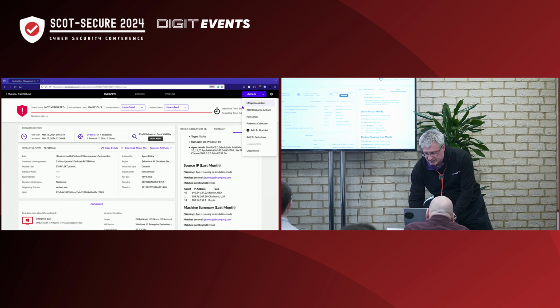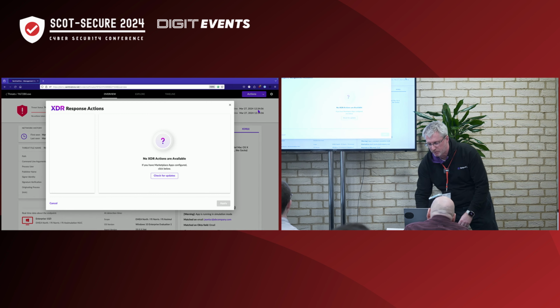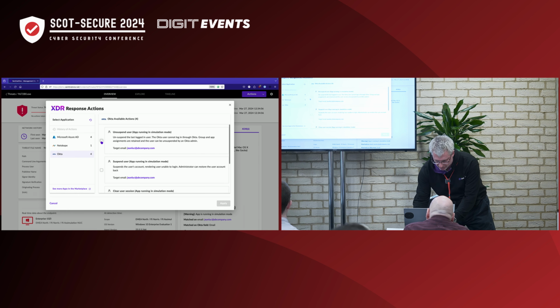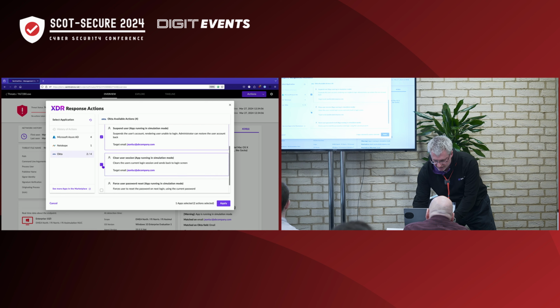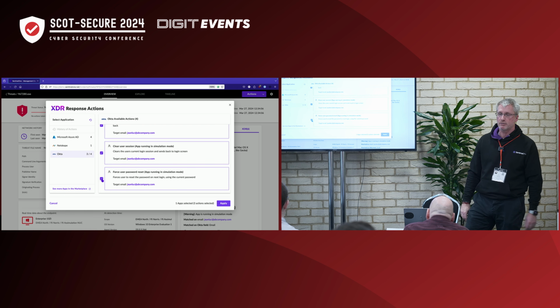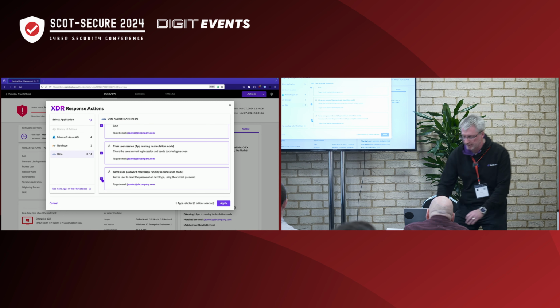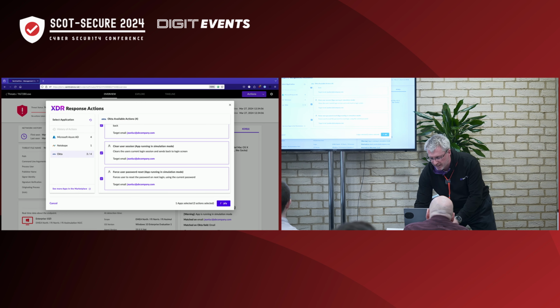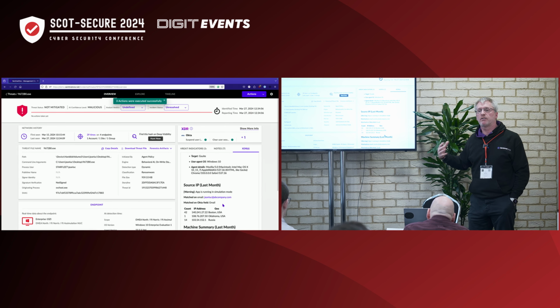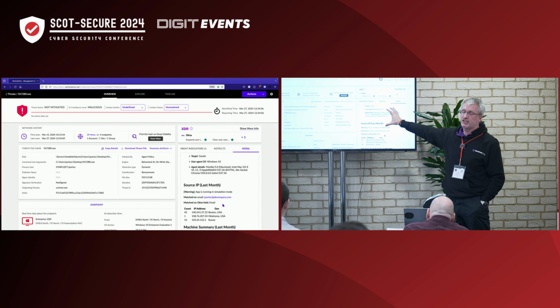My point here is that we integrate into those. So I can take a response action and I can select Okta and I say, look, I'm going to suspend the user account. I'll clear any user sessions at the moment, and for giggles, I'm going to force a password reset because I'm that kind of guy. Okay, I'm going to click apply there, and instantly we're making API calls to Okta now to instruct that action. So we're taking action within the alert itself.